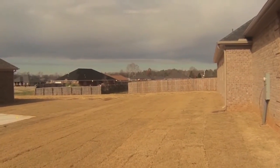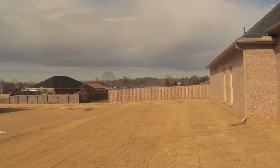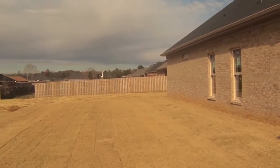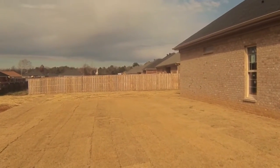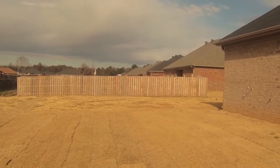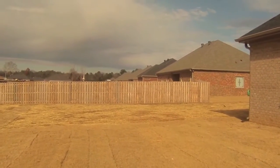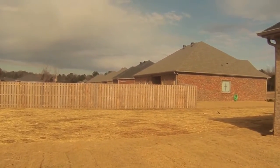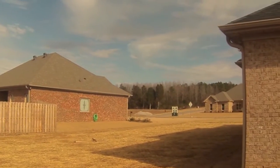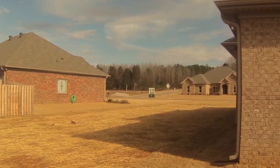The lots are not extremely large, as you can see here. They're roughly 1/4 acre. Largest lot probably in this neighborhood is around a 1/2 acre. You'll see back here, this is a quasi corner lot. It's actually on the curve of the road. The road makes a 90-degree turn off to your left as you come back.